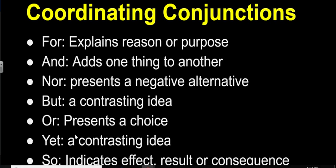Yet works almost exactly identical to but. You could use them pretty much interchangeably. She was hungry, comma, yet she didn't get up to see what food was in the house, period. So one would think if you're hungry, you'd get up to eat. But no, she's hungry, but she stayed sitting right down.